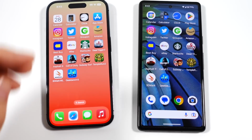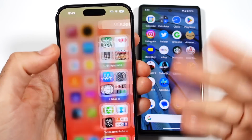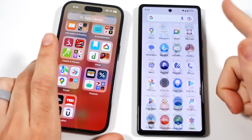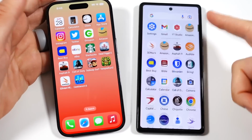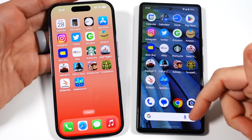Now, when talking about the general software between both of these, what's nice about both of these is you get these very clean, simple software, iOS, pure Google Android on the right. And the thing is that both of them do have high refresh rate displays. This one has a 90 hertz. You have to go to the Pixel 7 Pro to get the faster 120 hertz.